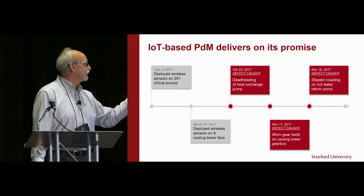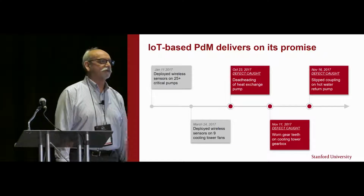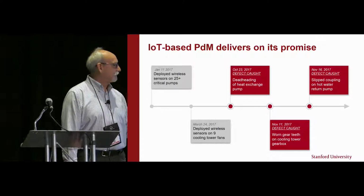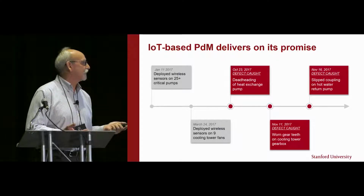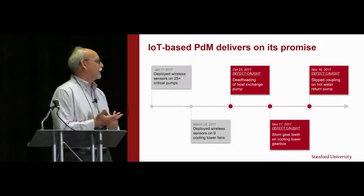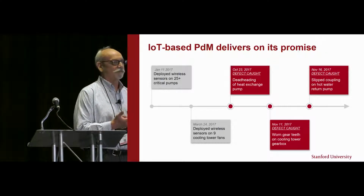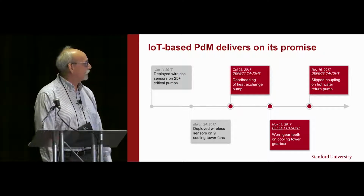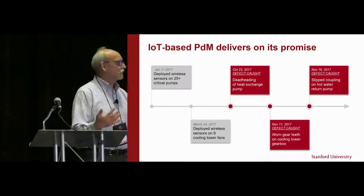There are other things. In November, we noticed we were getting a weird signature in one of our cooling tower gearboxes. We determined, after looking at it closer, that it was wearing out. There was a bad tooth or something inside of it that's wrong. Rather than having it fail in the middle of the summer when I was going to need it, I was able to say, great, make sure a spare was on site, and next month, as part of our regular PMs, we're changing that out.